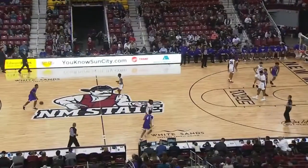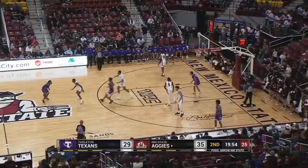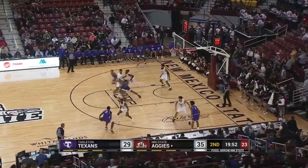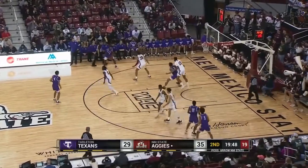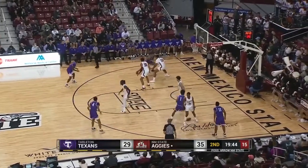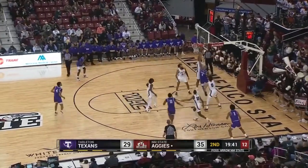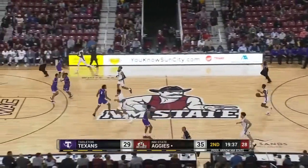Taj Small will start half two for Tarleton with those three fouls. Both programs go with their original starters to start the second half. Great to have you with us tonight. 26 straight conference wins at the Pan Am Center for the Aggies. Trying to extend that streak tonight. Hicks is stuffed. A little too easy for the big 6'10", Will McNair.